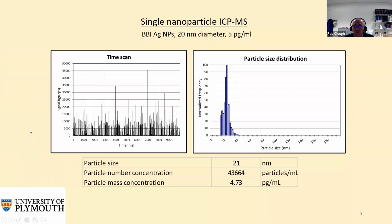So this is real data from 20 nanometer particles analyzed at 5 picogram per mil suspension concentration, and you can see the real scan data in there. Each of those signals represents an ion cloud coming from each individual nanoparticle, the intensity varying with size, and then you have the baseline signal down the bottom, which is from dissolved silver in solution, which as it was a blank, there's very little.